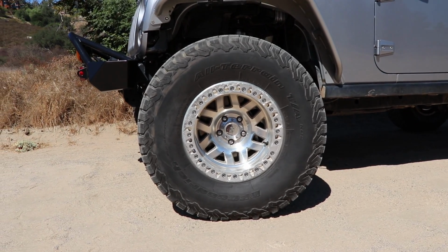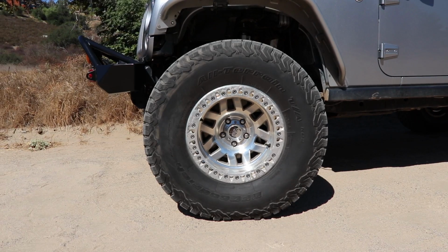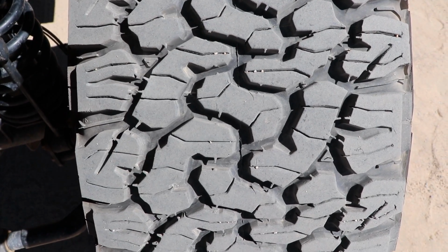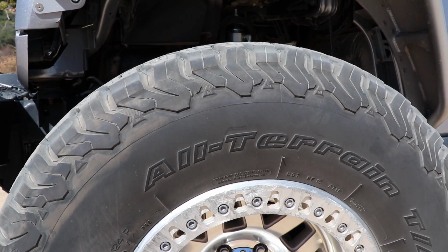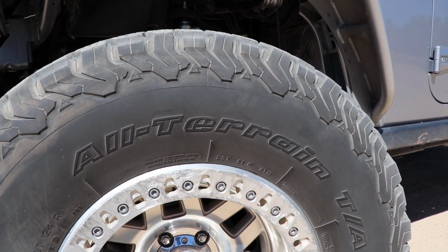All right, why don't we talk about tires and suspension first. The question I get asked most often is, what tires am I running and do I like them? And right now I am running 37-inch BFG all-terrain KO2s, and I love these tires. My Jeep is my daily driver. I drive it 60 miles Monday through Friday back and forth to work. And having a tire that's nice and quiet on the road where I can actually hear myself think and listen to a little music is really nice.